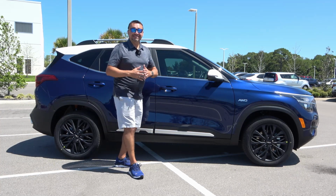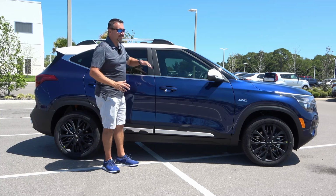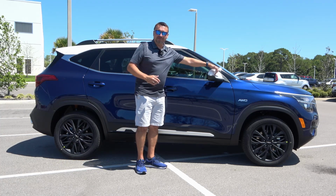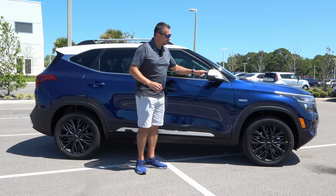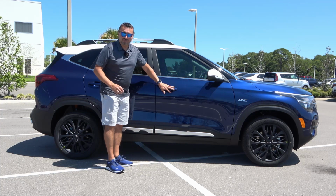And as I said, this is a two-tone, two-color basically vehicle. It's got that white top, which really looks very nice on this particular one. And look at the white mirror tops right here, turn signals and a blind spot assist in the mirror as well. Now, it does have the smart entry system.